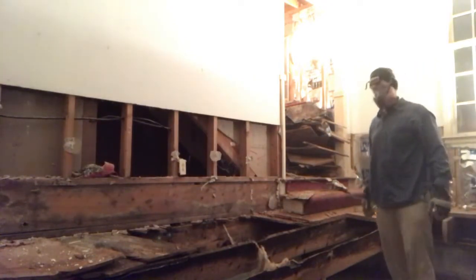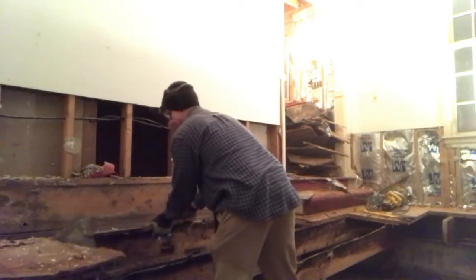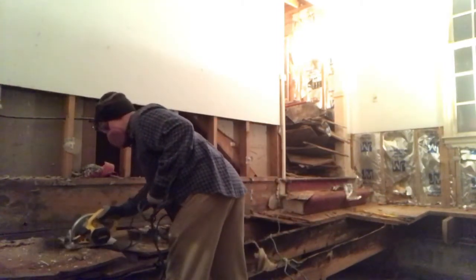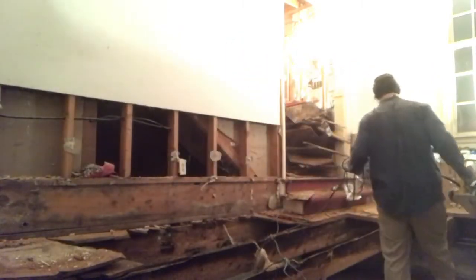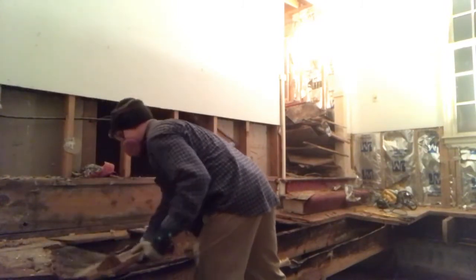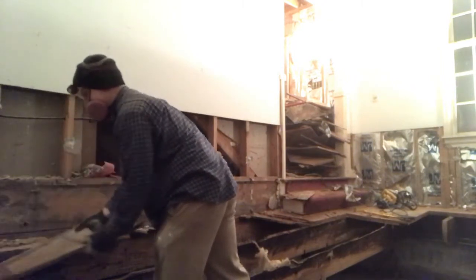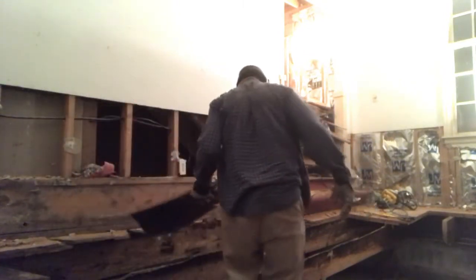That's quite a pile of debris. That's going to be fun hauling that out to the dumpster. Well, I said I was going to finish tonight. Oh gosh. So nasty.